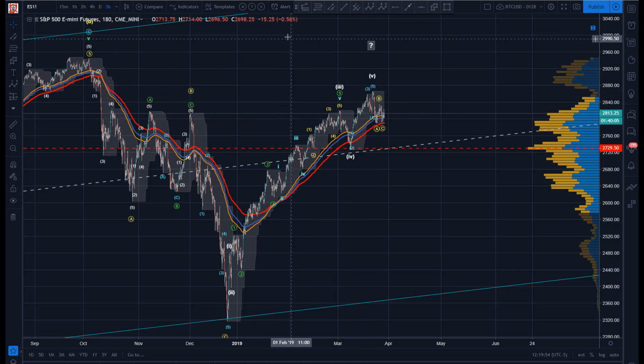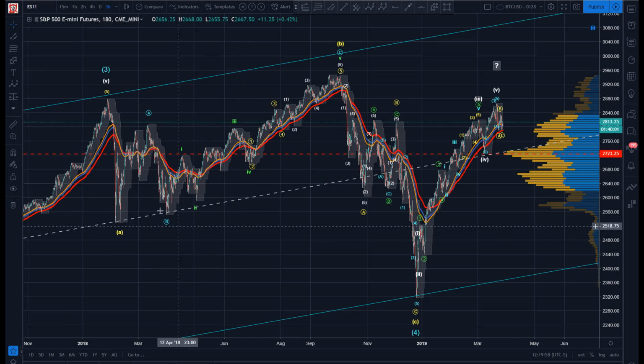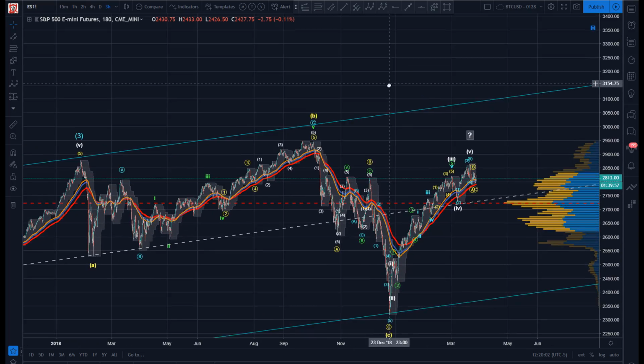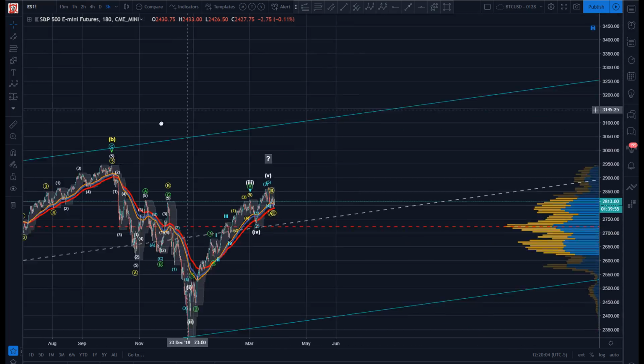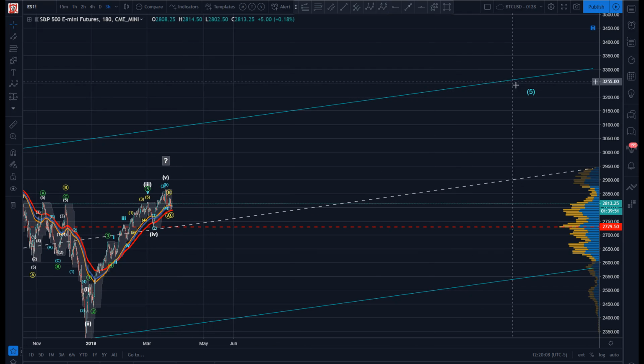So what does that leave us? Well, if we back out of this and think about whether the 5 is in. Okay, so let's assume that. Where'd it go? Where's my 5? Come here, 5. There it is. Okay, let's bring this back over into context.